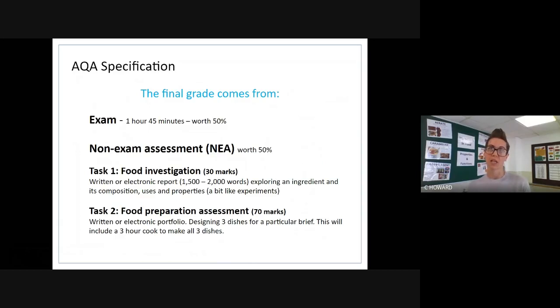One is a food investigation task, so we will be given a particular ingredient, it could be eggs, it could be how to thicken sauces, and what you will have to do independently is work out an investigation that you are going to undertake, then do some practical investigations and write that up. That is about a 1,500 to 2,000 word assignment of your findings.